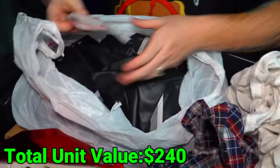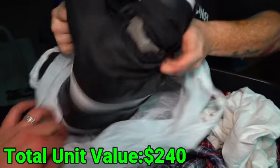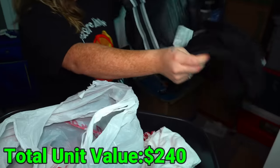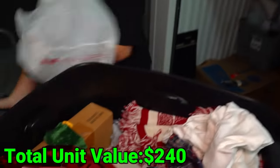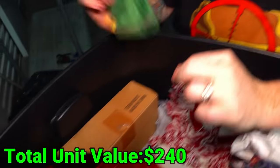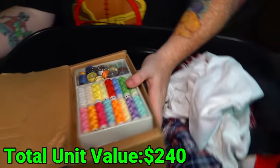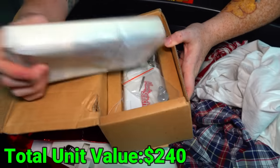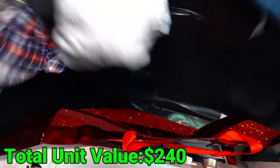Ooh. But, hold on, this has a receipt in it, and what is this? I thought it was a leather jacket. I'm stupid. It's like another card. Another card thing? Yeah, another card thing. All right, we'll throw that down here. Another green bag, doesn't have anything in there. What's in this one? The card. Bam. Sewing stuff. Oh, a little like hand sewer blanket. Some clothes here.